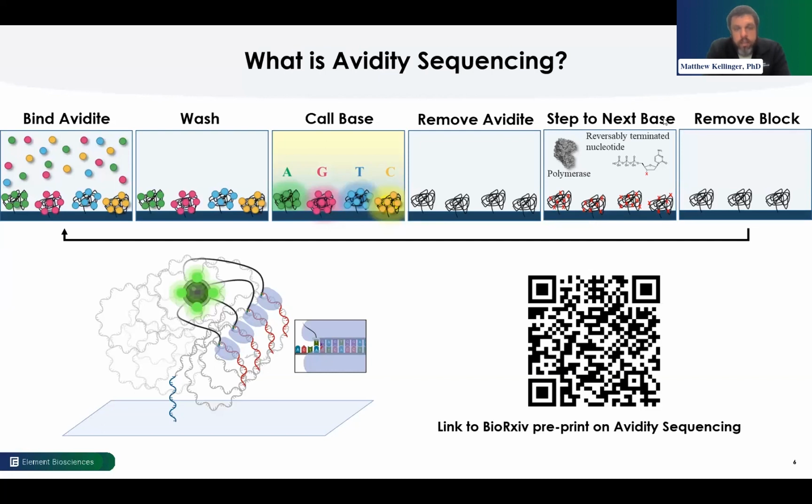Now, these are multivalent substrates, which really allows for the polymerase interacting with the polymer on the surface to do its job, lend high discrimination, and ultimately have a very strong signal for the eventual base call that's being made. After that, we can remove the avidite. So effectively what we've done is we've interrogated the base in question and made a base call without modifying the colony DNA in any way.